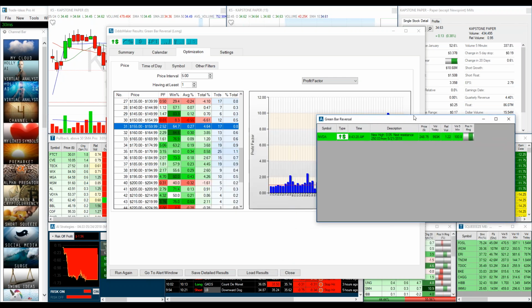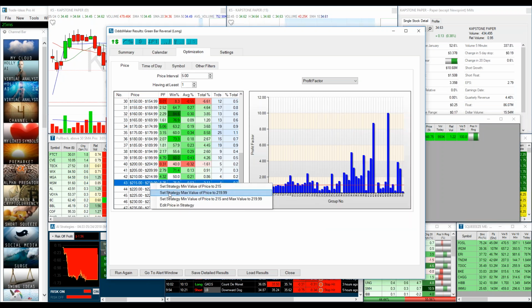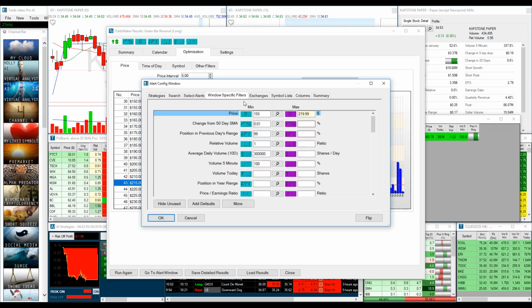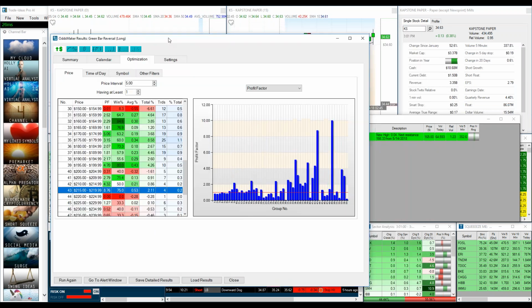Just got to click OK a couple of times. Okay, pull this over here. And now let's go to the max. Well, this is not all that great right here, but look what followed it, some incredible numbers. So I'm just going to write that off as an anomaly, because we had some really great numbers all the way through $219. So let's make this the max. Right click, set max value price to $219.99. It goes into the window config and does it for you. Click OK, click OK, and now let's run and compare.